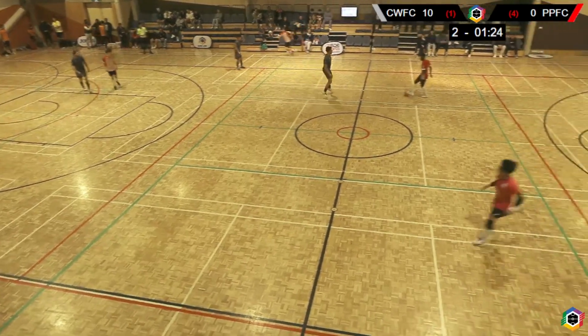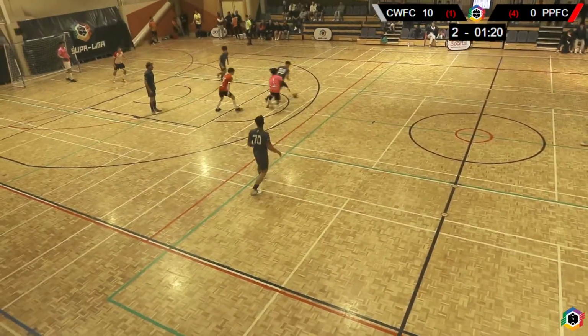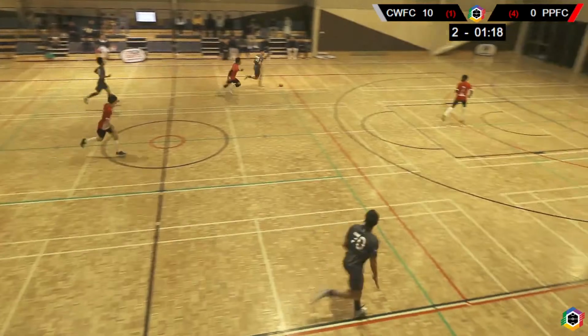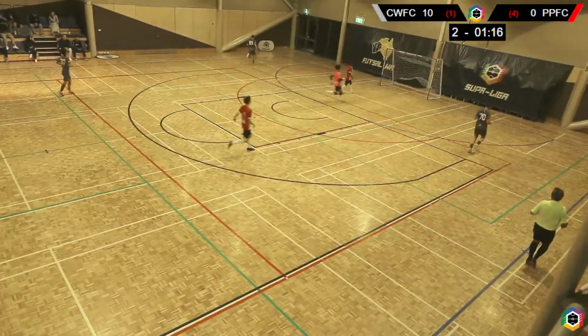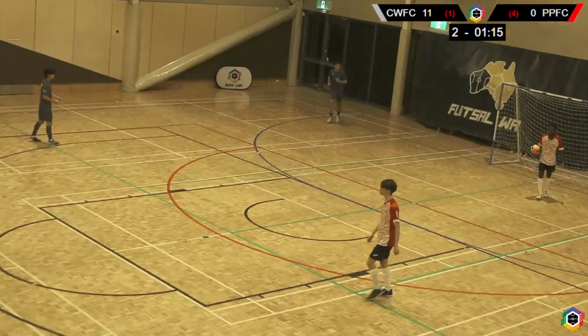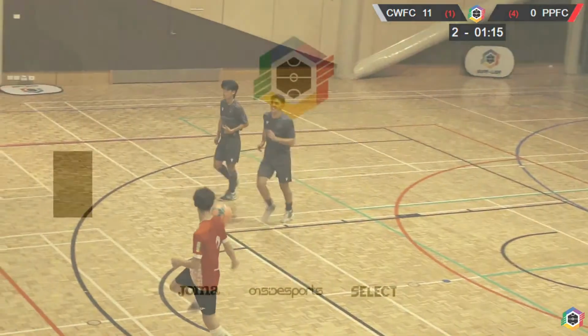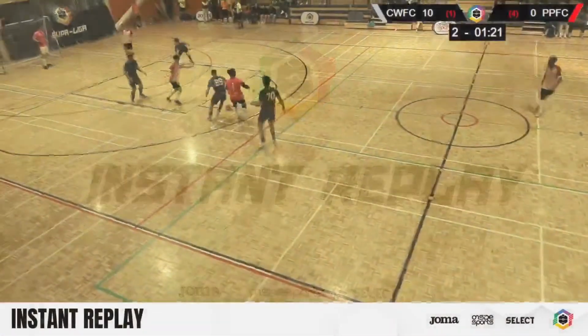Tran is coming up. Jahel. Tran. Taking a heavy touch and Christie wins it. Can they finish? Can they make it 11? Christie into the back of the net. That's 11-0. 1 minute 30 left on the clock. Cockburn Wolves are absolutely ruthless.